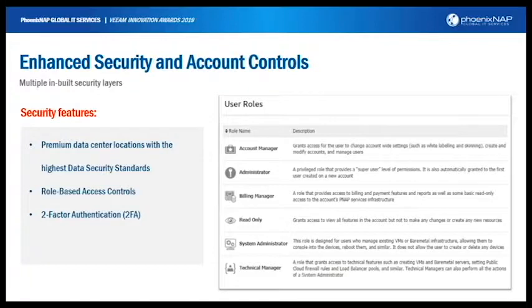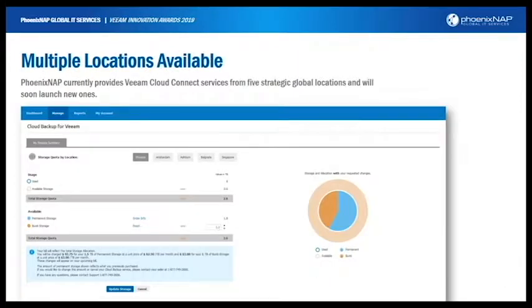All right, and when you're setting up a, go back one, please. When you're setting up a repository, this is the overview screen that you would see for the different locations. And these are the locations you have available to create a repository at. We are in the process of adding some additional locations, but right now it's limited to these 5. All right, go ahead and go to the next screen.